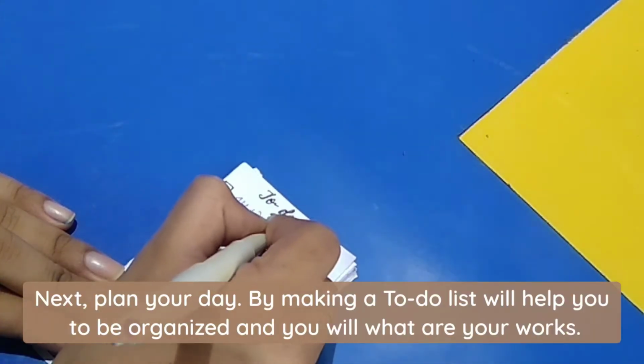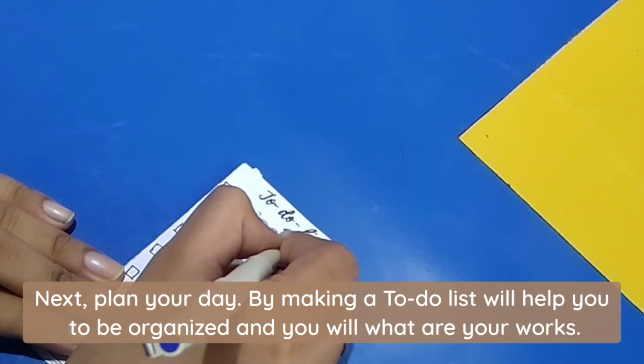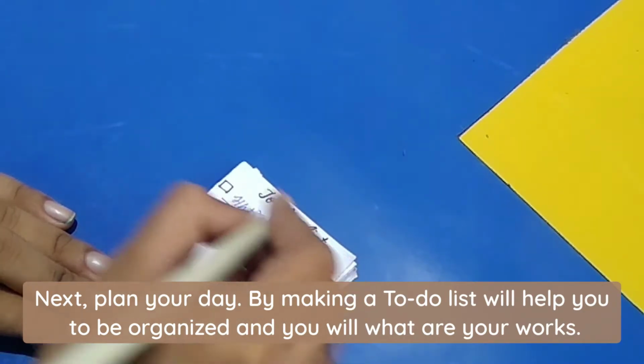Next, planning your day by making a to-do list will help you to be organized and you'll know what your works are.